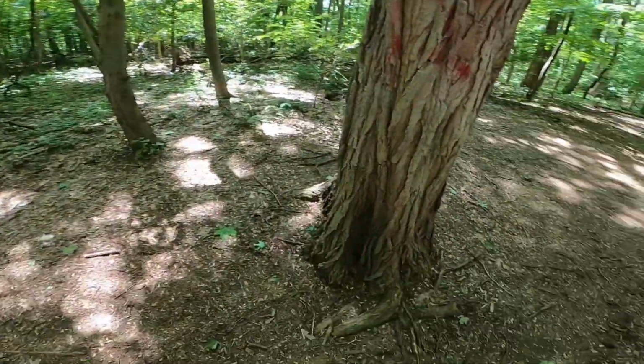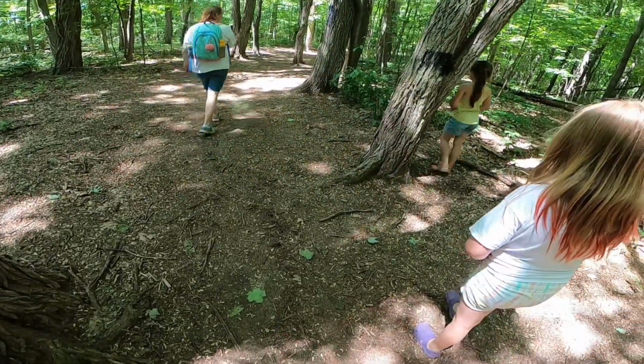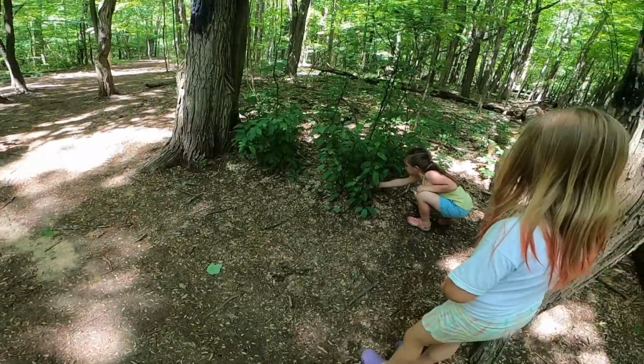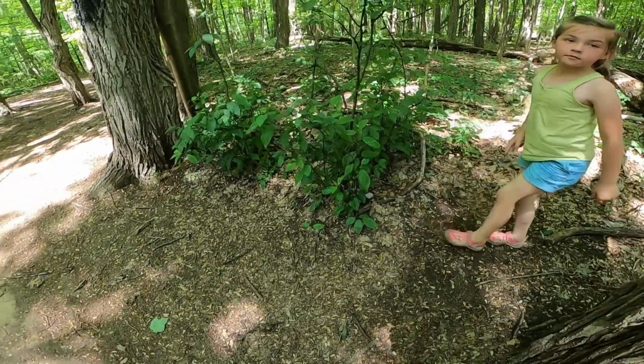She's hiding in the rock. Uh-oh, she's hiding in the rock there. Let's get a move. Oh wait, she changed her mind. Hold on. Yeah, you don't have to hide it yet. There you go.